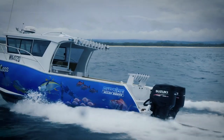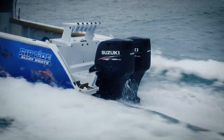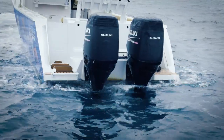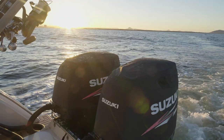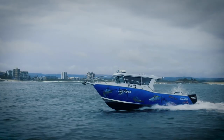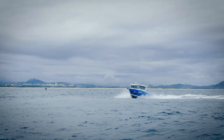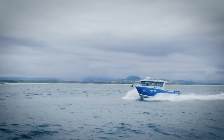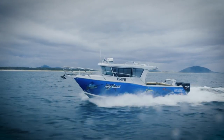Currently I'm running twin 300 Suzukis. When I put these on, they didn't have the 350s, otherwise we would have gone 350s. Plenty of power. We can get up to about 47, 48 knots on a flat, calm day. Since then I've anti-fouled the bottom, so it slows it down a little bit, probably topping out about 44 knots now. But plenty of power. They've been awesome motors, the Suzukis. This is the fourth set of Suzukis I've had on different boats, and to be honest, I wouldn't go anything else. I don't think I've been in a boat that performs better.